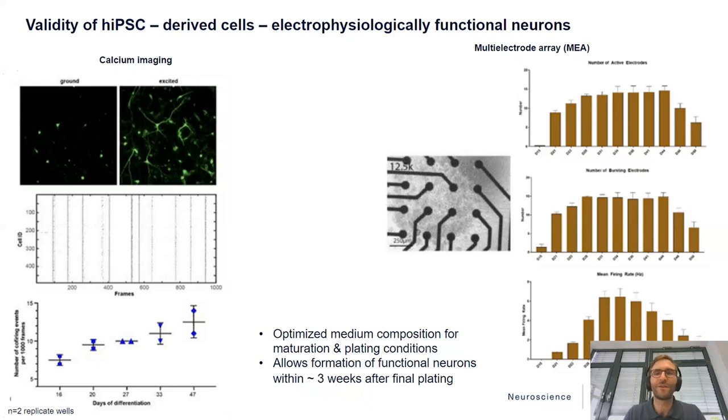And this is also something I want to mention here. These are only neurons, and we can show that we have more or less pure neuronal cultures and not, for example, co-cultures with astrocytes, which I will briefly touch upon later.